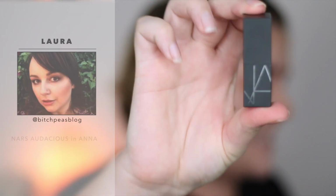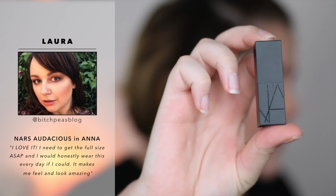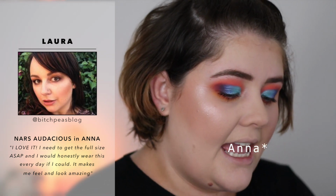So now to finish us off, I have a little lipstick from Laura. This is a NARS Audacious lipstick in Anita, and I completely forgot that I had this lip color when I did this eyeshadow, so who knows how this is going to turn out.